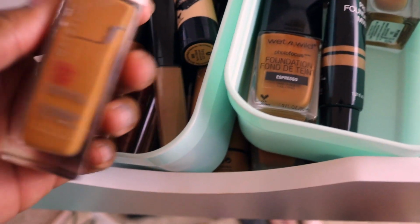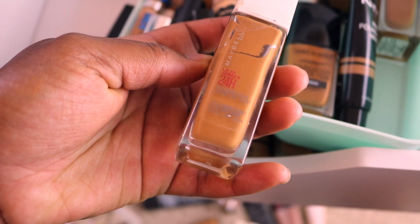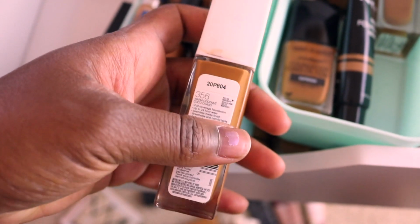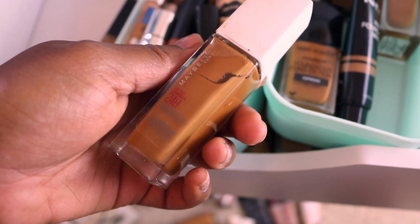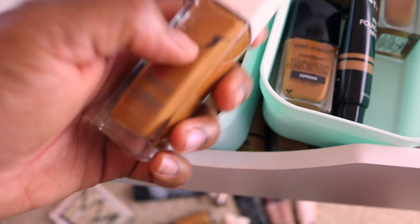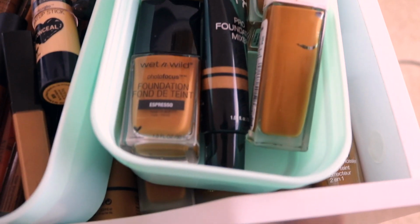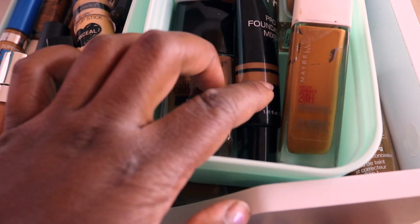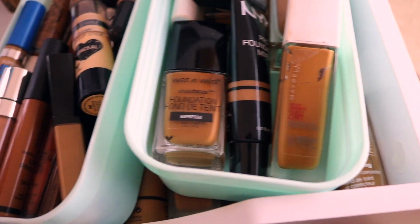Next, I have my Maybelline Super Stay 24-Hour Foundation. I have this in the shade 356 Warm Coconut. I actually really do like this. It does last all day. So now that I'm going to keep this, I've decided I'm definitely going to get rid of the Fit Me Matte and Poreless, because I like this Maybelline one a lot better. The color isn't excellent, but again, I can try mixing in this olive undertone, this olive mix-in medium, to see if that helps.